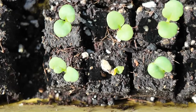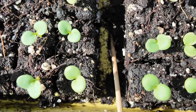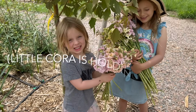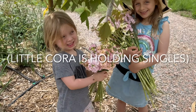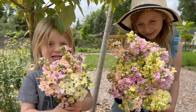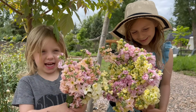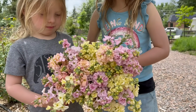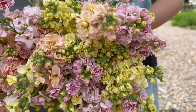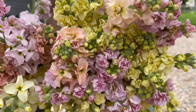Now, once we hit our leaf stage is when you are going to decide if you want to select your stock for doubles or singles. What does that mean? When stock flowers, it will either flower as a double or a single. A single tends to have looser petals, more spaced out along the stem of the plant. They are single petals. And then a double flowered plant, on the other hand, has more layers, it has more ruffles. So when you think of a typical stock flower, you're probably picturing a double flower.